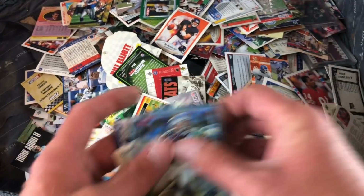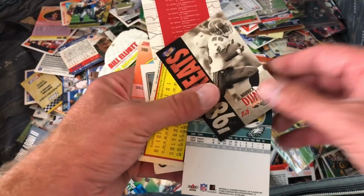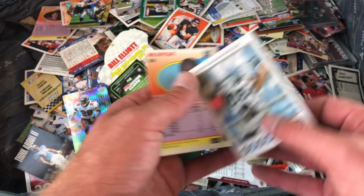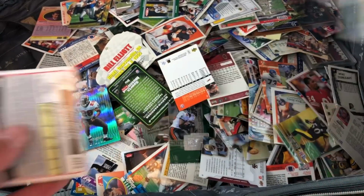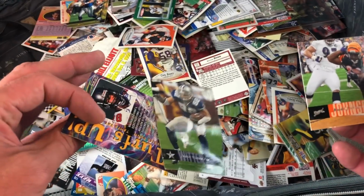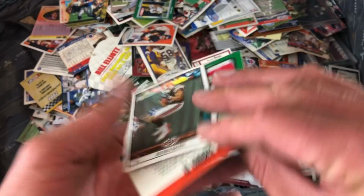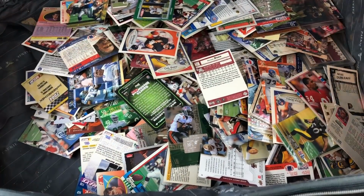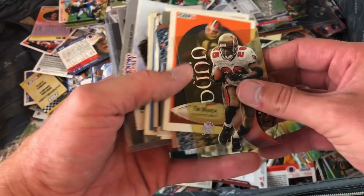Howie Long. Joey Porter. Tim Kempton. Another nice collage there. Quite a few of those in this filthy suitcase. Antonio Bryant. And let's go through these too. I don't know what's in here. There's some random ones up top, stuffed down in.